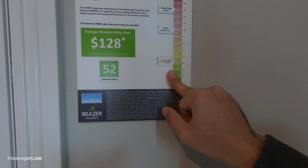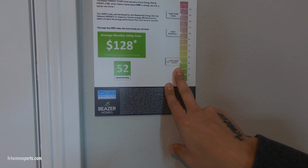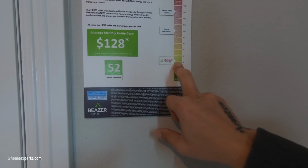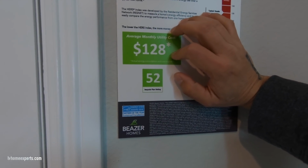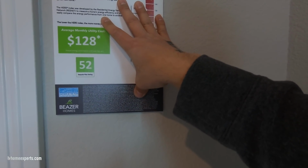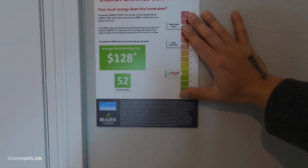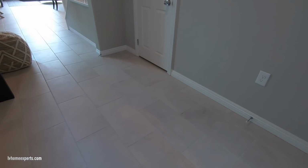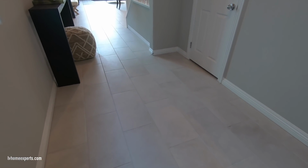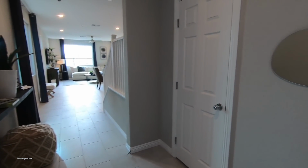However, that's just for this model. They probably pressured it really well here, so it has dropped to about 52. Oh, right here, 52. It says the average savings cost is about 128. This right here, guys, is actually not accurate. You're going to be signing an addendum stating that this is not accurate, so keep that in mind. As we enter the property, we have 12 by 24 tile on a 12-inch stagger, with 3/8 grout lines.